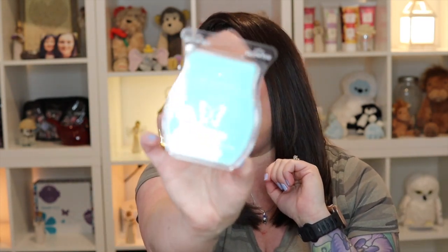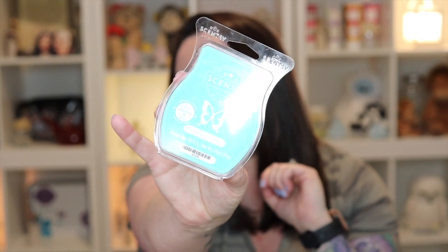So I went through one of my bars of Palm Trees and Ocean Breeze. Absolutely love this one. This is really, really nice. I hope it does come back for the spring and summer season. It is just fantastic. It is beachy, it is clean, it is fresh, and I love this one. So it is in my club, but I would love to see it come back.